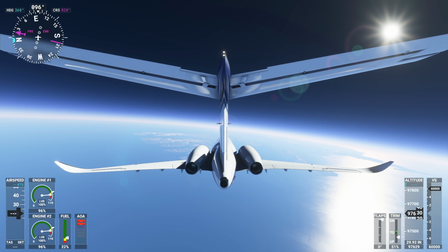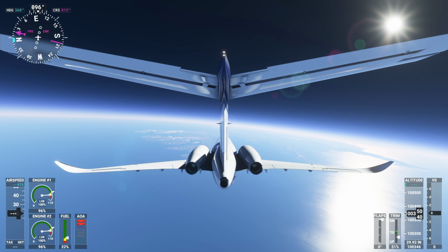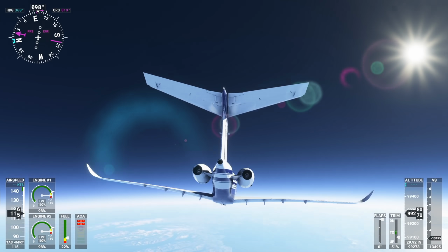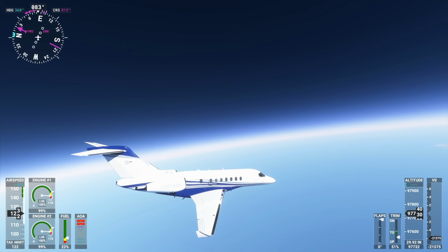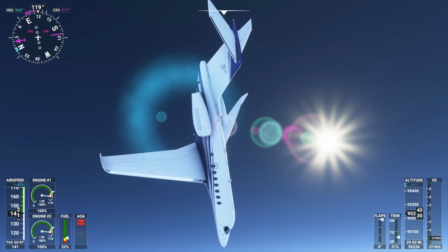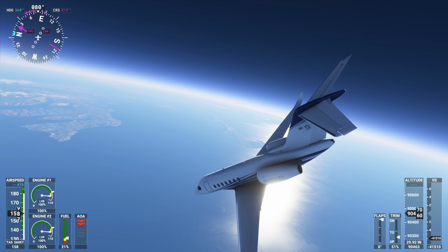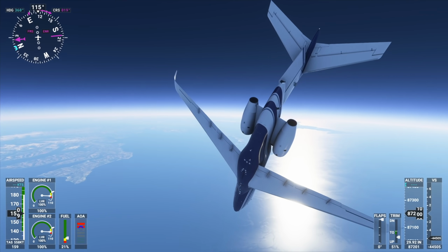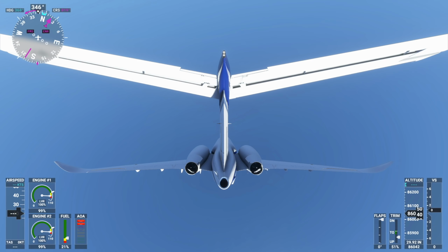And there we go, we are about to hit 100,000. There we go. That is 100,000 feet of altitude. Let's just see how the plane performs around here. Oh, this looks absolutely beautiful. Even up here, where planes are not even supposed to fly at this kind of altitude, in the flight simulator they still manage to realistically recreate the space, and this plane is really not happy with the altitude here. Yeah, the wings are barely able to gain any lift, and that makes the plane fall down to earth pretty much. But let's make it not do that.